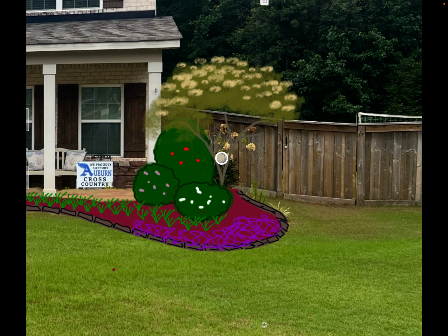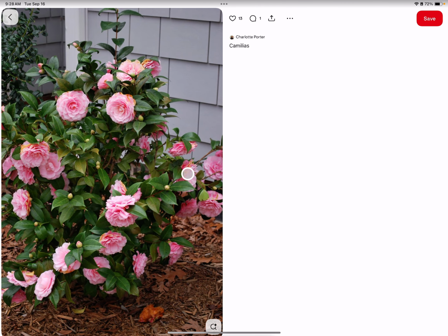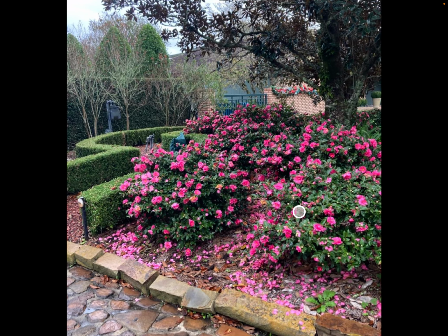So let's take a tour of some of these plants. This is an example of a camellia. These will typically bloom in either the late fall or early spring. Another example of a late fall blooming camellia right here.